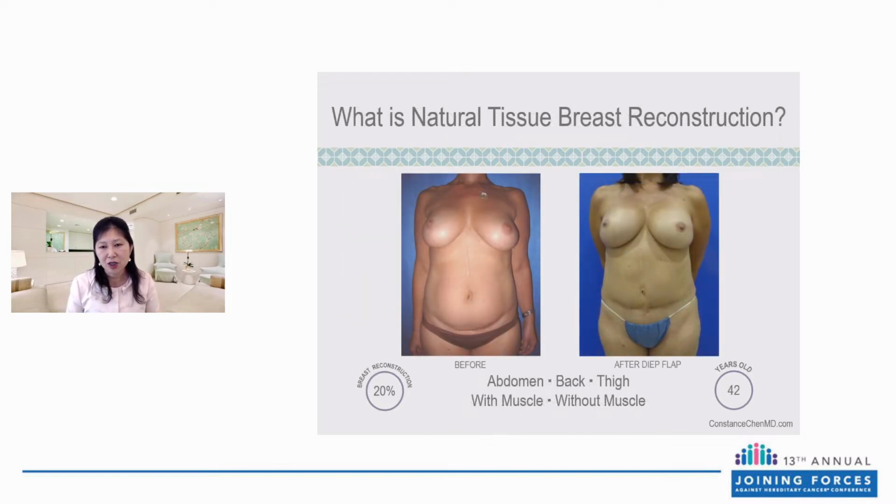The other type of reconstruction, if you don't want to use implants, is natural tissue breast reconstruction. Here's a 42-year-old woman who on the left is before her mastectomy. She had had non-Hodgkin's lymphoma, and decided to have prophylactic mastectomies after she developed atypical ductal hyperplasia. And on the right is her after natural tissue breast reconstruction using a DIEP flap 7 years later. Natural tissue breast reconstruction can be from different donor sites. Hers was from the abdomen. It can also be from the back or the thighs. You can use muscle, like in the TRAM or the latissimus dorsi, or you can do flaps without muscle, such as perforator flaps. This was a DIEP flap, which did not use muscle.